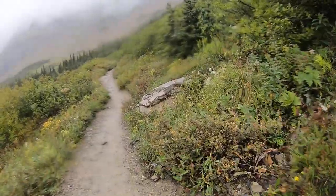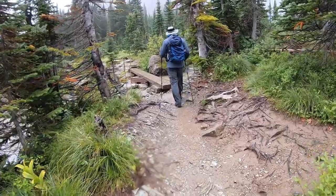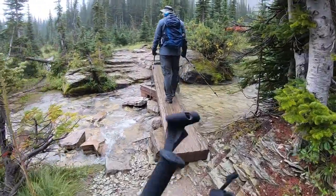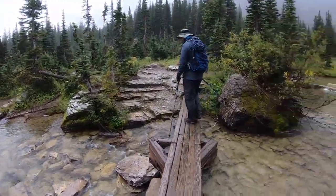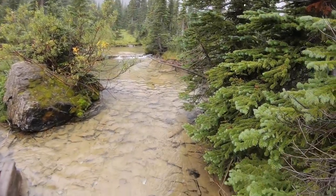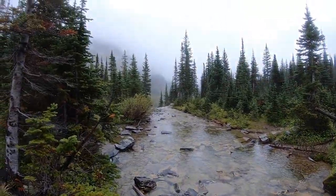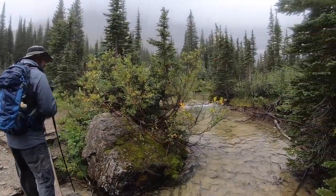It'll be too late. And there is a little water crossing here. Mini bridge. Oh wow. That is neat. It's like all rock too. You can see it all. Wow. And it's clear water. Glacier fed water.